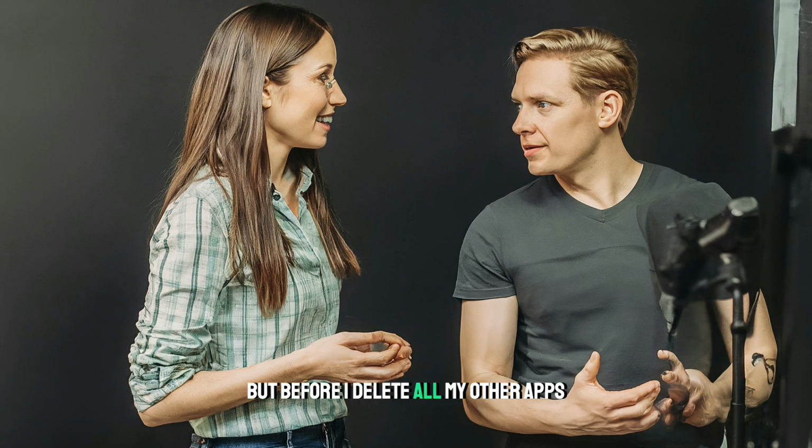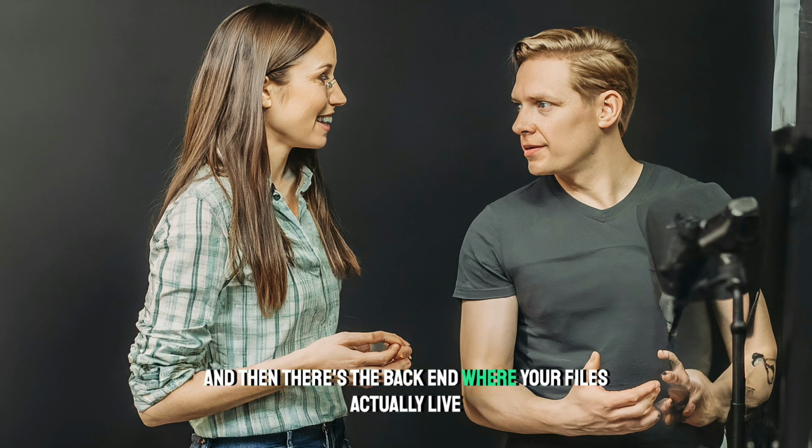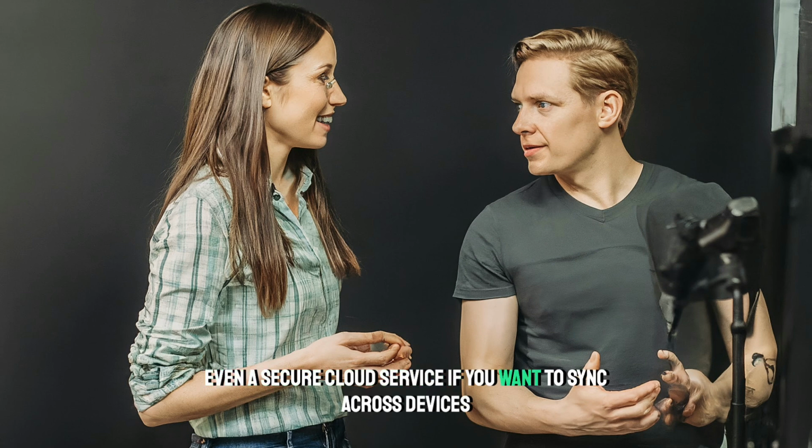Okay, sold on the concept. But before I delete all my other apps, let's get a little geeky here. How's TagSpaces actually work? Like, behind the scenes. Sure, so at its core, TagSpaces has two main parts. You've got the front end, that's what you see and use, and then there's the back end, where your files actually live. And the great part is, you control that storage. Your computer, external drive, even a secure cloud service if you want to sync across devices.